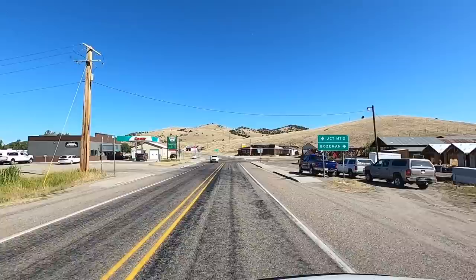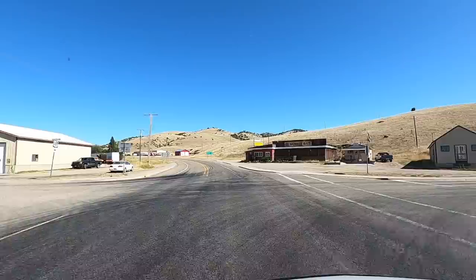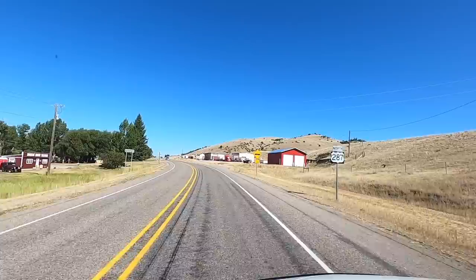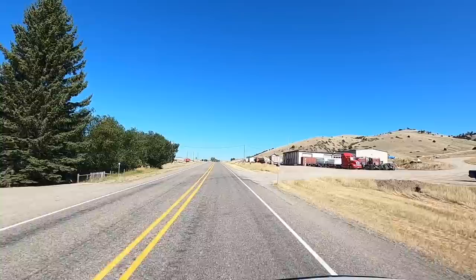Wow. Gas station. Seeing the sign back here said hot springs. A lot of hot springs in these mountains here. All right, Junction I-90, that's where we're heading. Okay, there's the big town of Norris, Montana. Gotta love it.